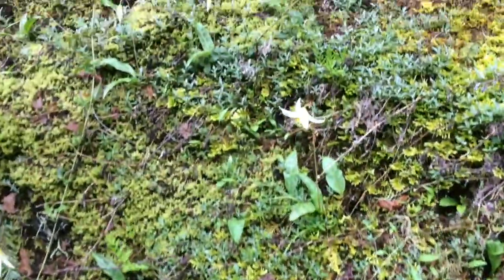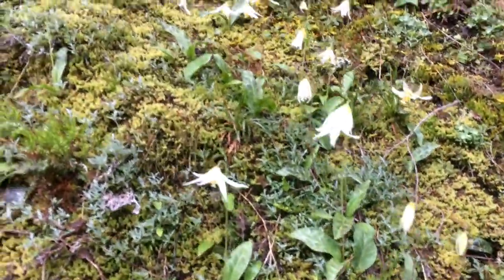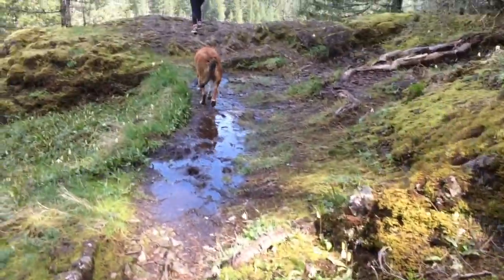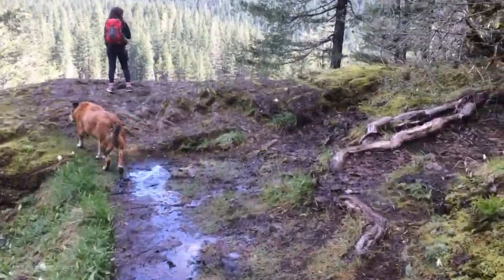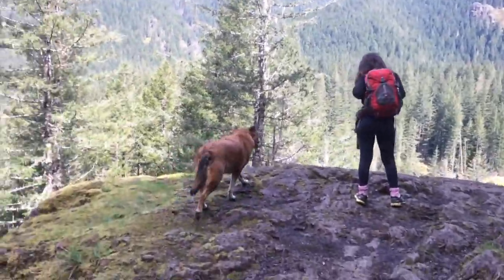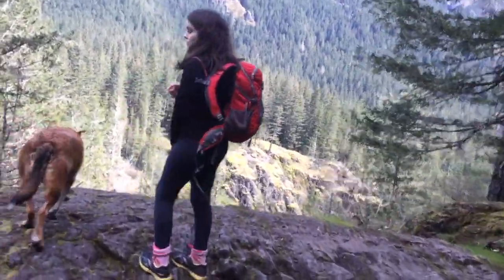Starting to get blooming flowers. Spring flower bloom. Not sure what those are, but they're really pretty. Yeah, this is pretty much the high point on the trail. We're gonna stop here and have a little break.